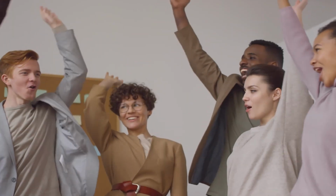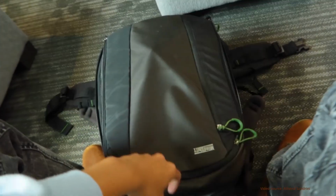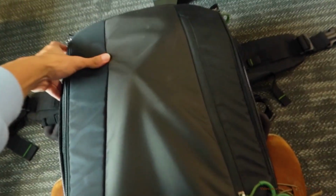Let's get prepared together. The first thing you need is the bag itself. Remember that you might have to carry it for a few miles. Get one with lots of compartments to make it easy to find the things you need. Take time to get familiar with the bag once everything is packed.